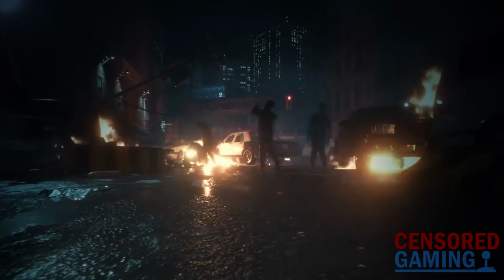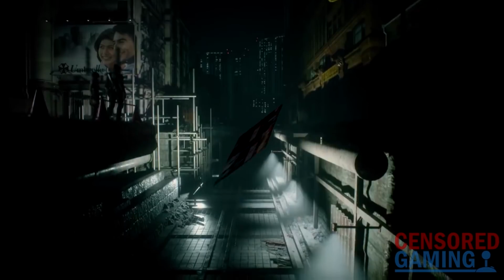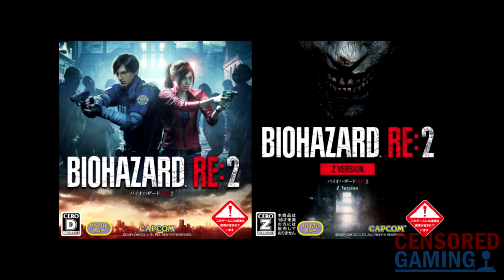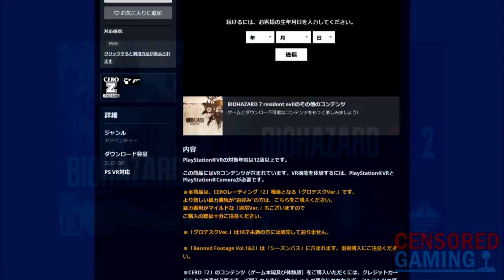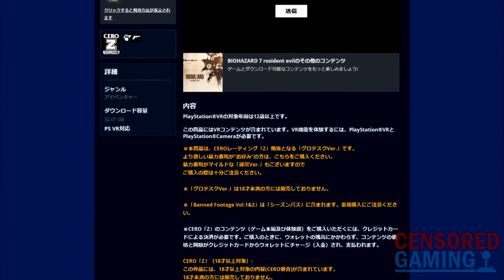Like Censored Gaming has previously reported, the Japanese version of the Resident Evil 2 remake has been released in 2 versions in Japan. One rated CERO D, meaning 17 years and over, and another CERO Z, meaning 18 plus, also having a few other restrictions on purchasing, such as being unable to buy Z-rated games from the PlayStation Store without the use of a credit card.